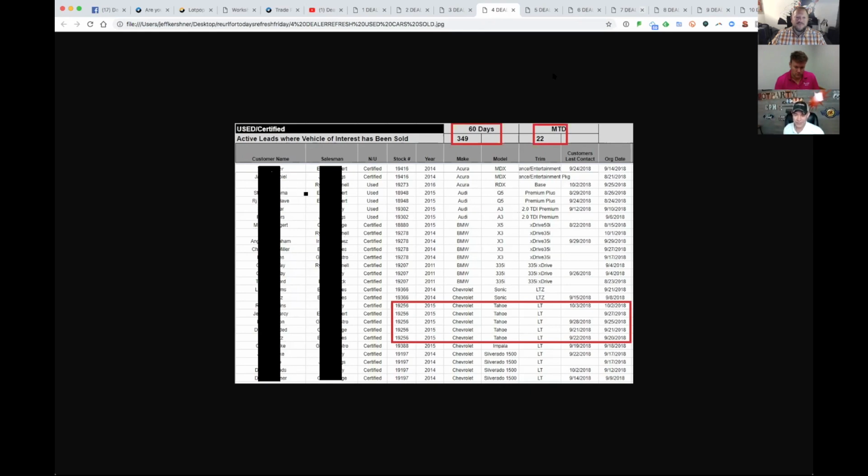So look at that 15 Tahoe. That means I've got 1, 2, 3, 4, 5 leads active. So I probably had 6 total leads because the 6th one got sold. I got 5 leads here left on a car that's already sold. And here we are probably sending follow-ups that say, hey, it's been 2 weeks since you submitted a lead on the Tahoe. When can you come in? Well, the Tahoe's gone. You need to put these leads down a different process.